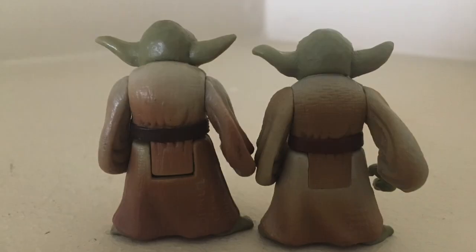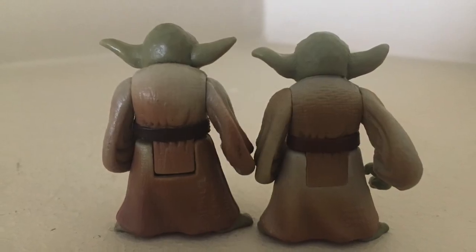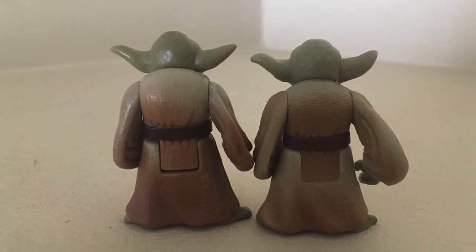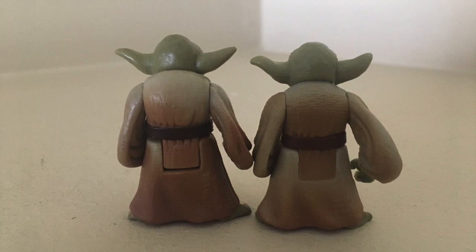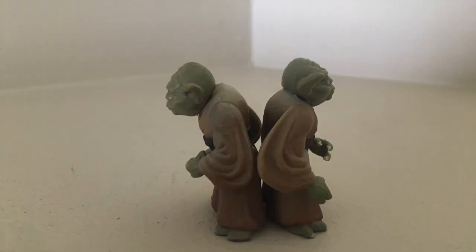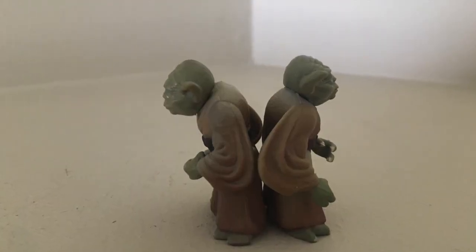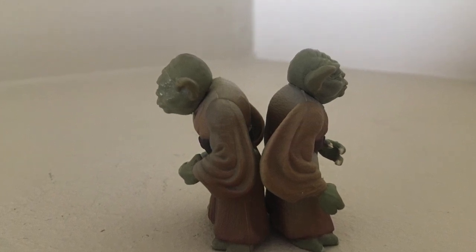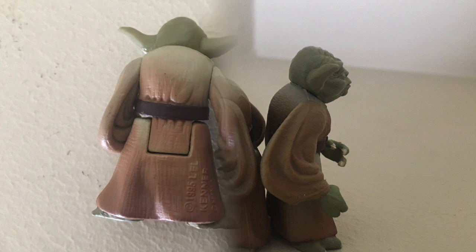Well, it uses a lot of parts from the first one on the left, but you can see the one on the right, the new one, is slightly shorter because the bottom half has been retooled. So the top half and the arms and the head are the same figure, but he has a different swivel, it's a T-swivel is what that's called, on his lower half.